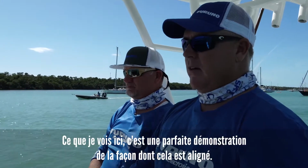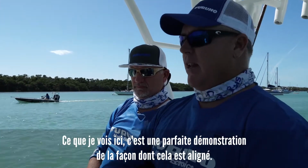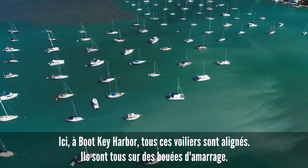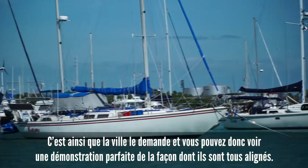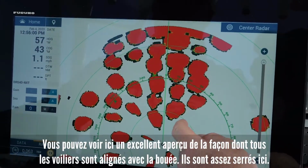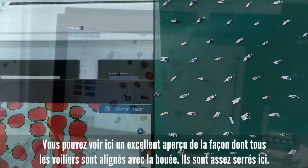What I see here is a perfect demonstration of how this is lined up. Here at Boot Key Harbor, all these sailboats are in a row. They're all on mooring buoys, and that's how the city has it. And so you can see a perfect demonstration of how they're all lined up. You can see here a great shot of how all the sailboats are in line with the buoy. They're pretty tightly packed in here.